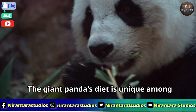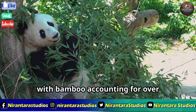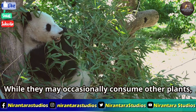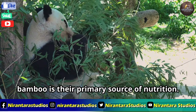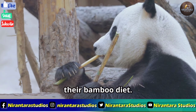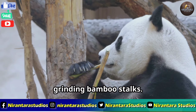The giant panda's diet is unique among bears. It is almost entirely herbivorous, with bamboo accounting for over 99% of its food intake. While they may occasionally consume other plants, insects, or small animals, bamboo is their primary source of nutrition. Giant pandas are remarkably adapted to their bamboo diet. Their powerful jaws and strong teeth are specifically designed for crushing and grinding bamboo stalks.